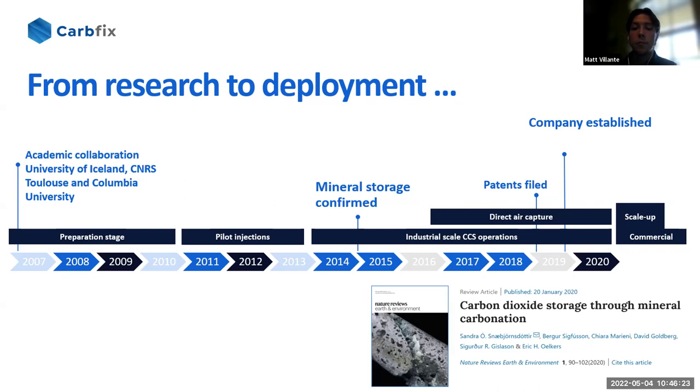So CarbFix filed their first patents just after 2018. And in 2019, CarbFix was established as a company, a subsidiary of Orkuveita Reykjavikur, which is basically Reykjavik Energy, a large vertically integrated energy company within the capital region focused on the power, the distribution, and now some of the innovation, which is with CarbFix.